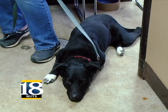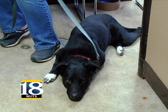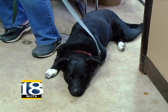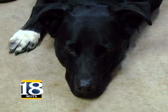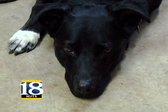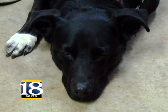We know that he's wonderful with children, with other dogs, with cats, kittens. He's not particularly a favorite of chickens. We will let you know. If you have chickens, he is not your man because he does like to herd and then he can get on top of them and it can be really a mess. Bottom line is, though, he is going to be a fantastic dog.